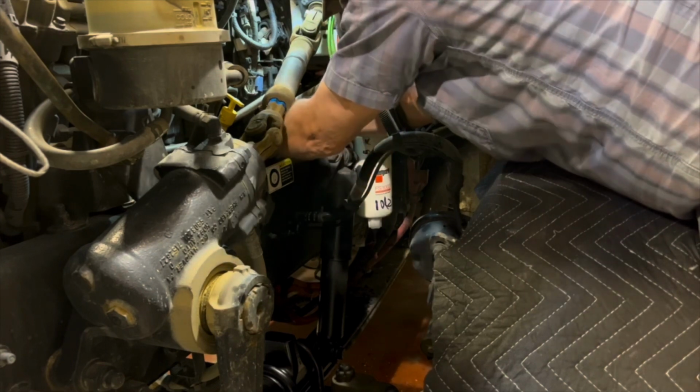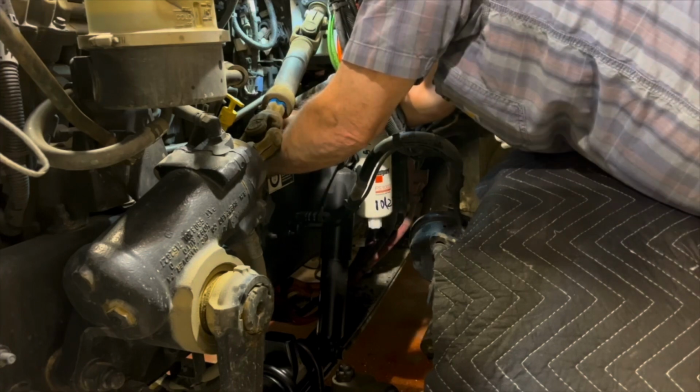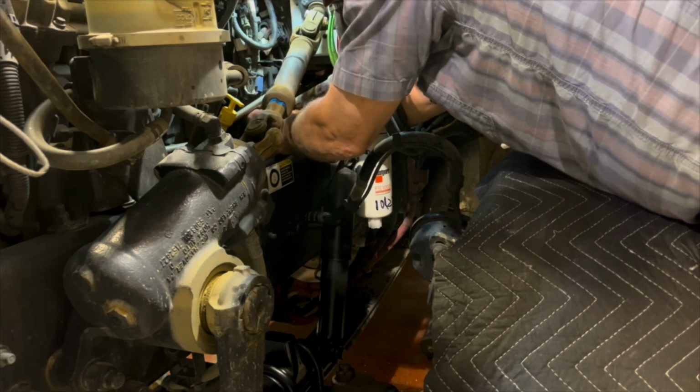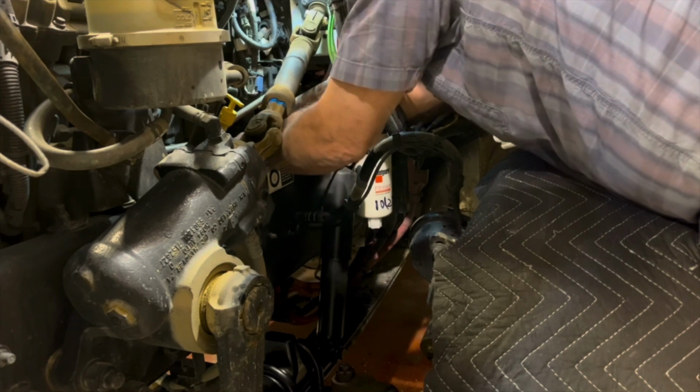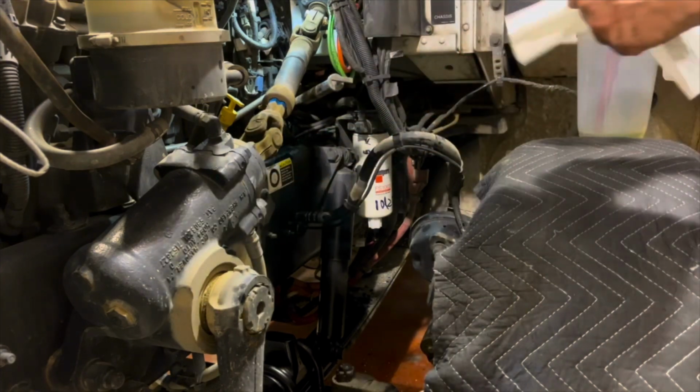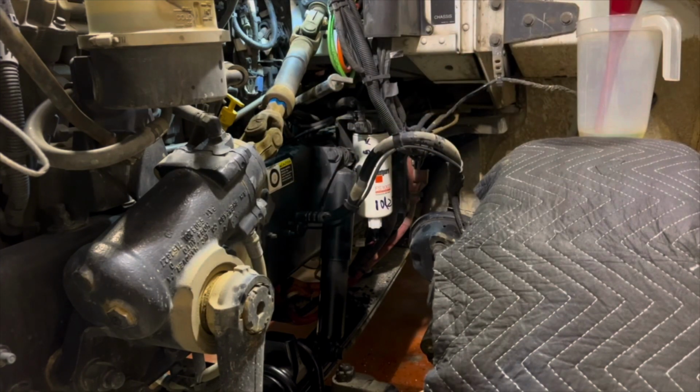The underneath side, just two-way radio, just about ready to go in here. The old CB out. The CB came with the truck, however, I think it just stays on one channel.